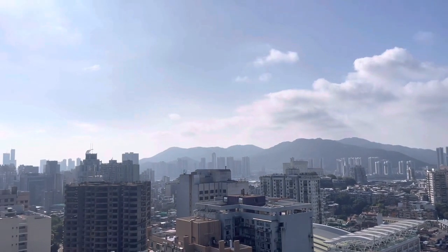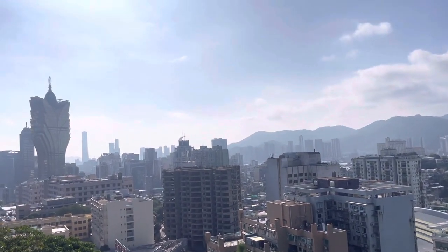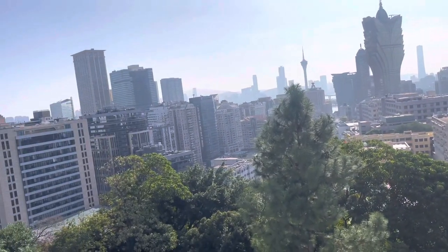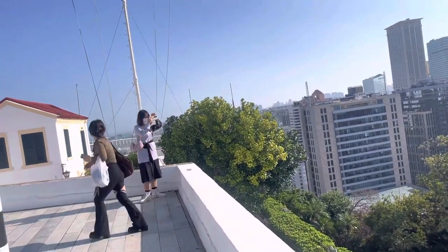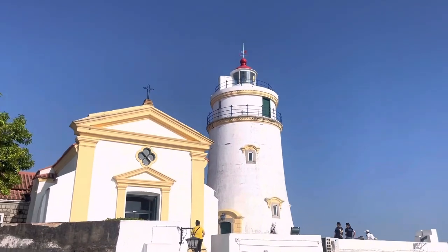Now this is overseas, over there is China. Wang Chai. Before it was sea. Here, you already see here. Not too many, but now all buildings. Because the lighthouse must be in the coastal area. Nowadays it might be covered by the tall buildings. Now this is the lighthouse.